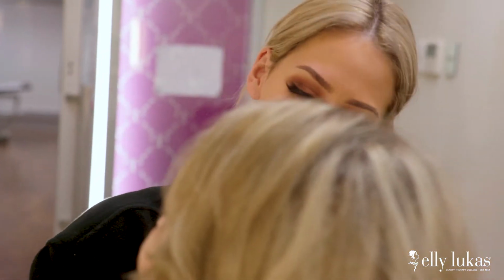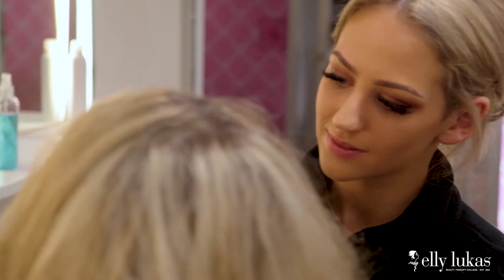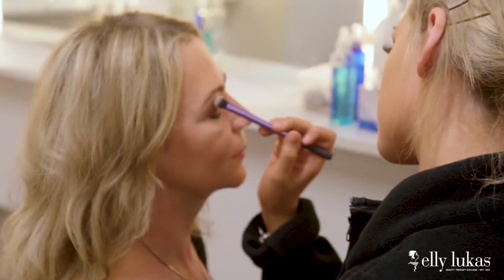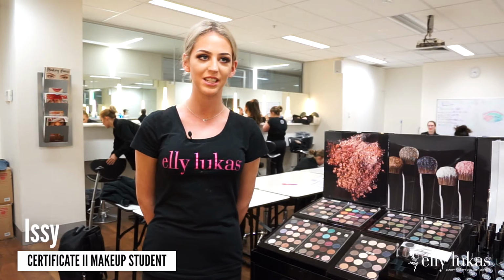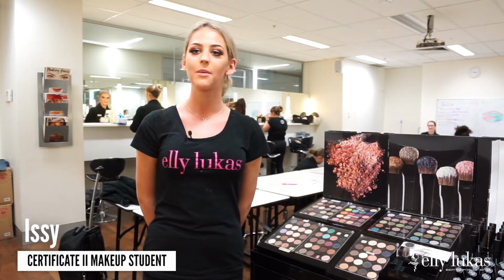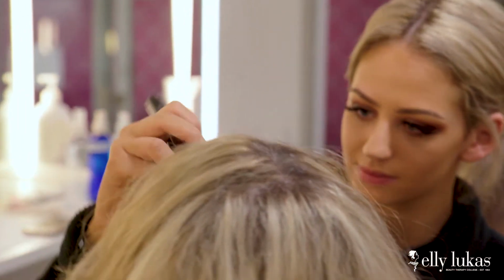I was extremely nervous because I was scared that I wouldn't know anyone or no one would talk to me, but everyone was so nice and we're all so similar and we just all clicked. Everyone that comes to Ellie Lucas wants to be professional and have the same amount of passion for the beauty industry and love makeup equally.